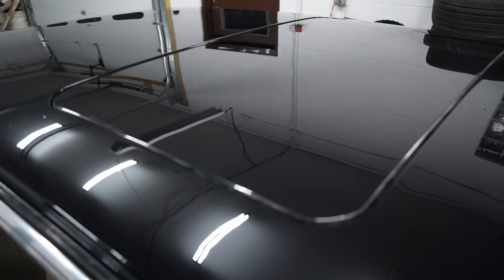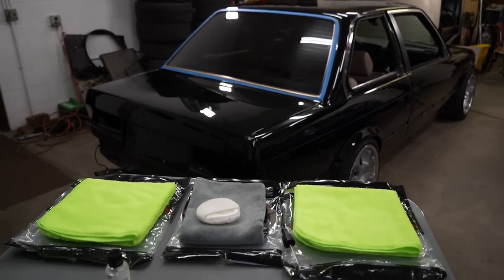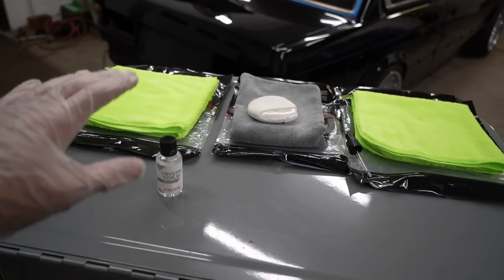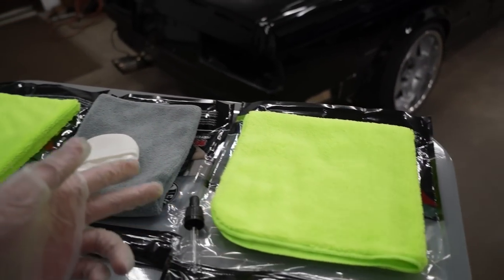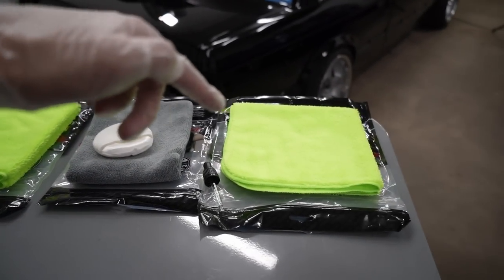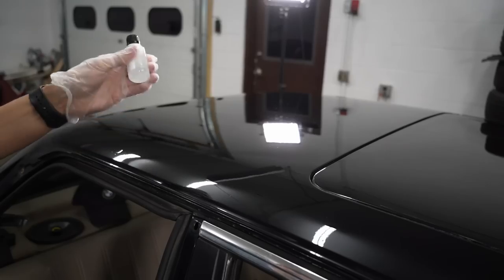I'm gonna start up here on the roof. With my track record on this project, I'd be lying if I said I wasn't nervous. I really just want to apply this properly and be done with this. I got the G-Technic Crystal Serum Light. 3 towels. This is going to be the first wipe. This is going to be the second wipe. And then this is to make sure that I got my last 3 microfiber towels out of all the ones that I bought. Let's get this going.